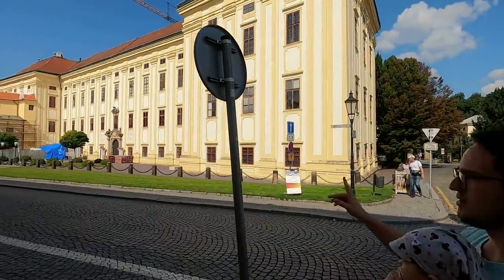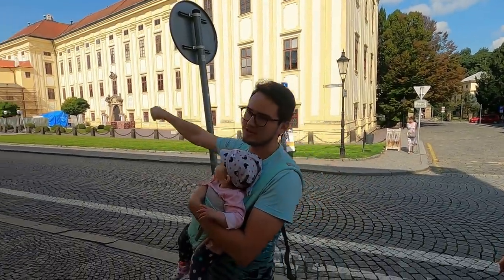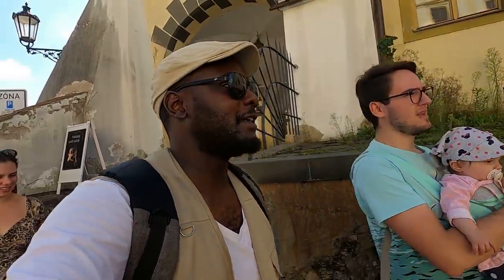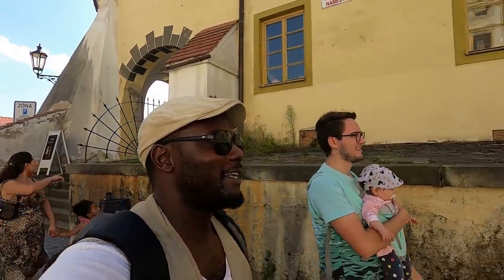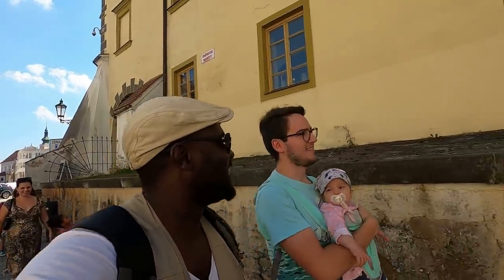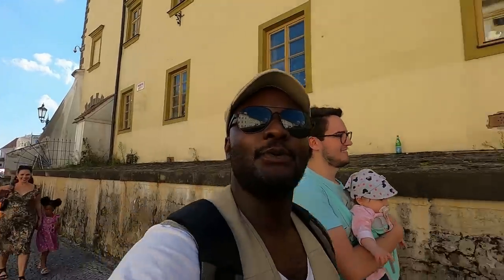Alright, so we can go that way and down. There are some animals in the chateau garden. And then we can go back to the main area. Wow, I'm up for it. I'm always willing to see animals. Will they have any sheep there? I think yes, hopefully. Have sheep in the garden. Great. Wow, look at this.